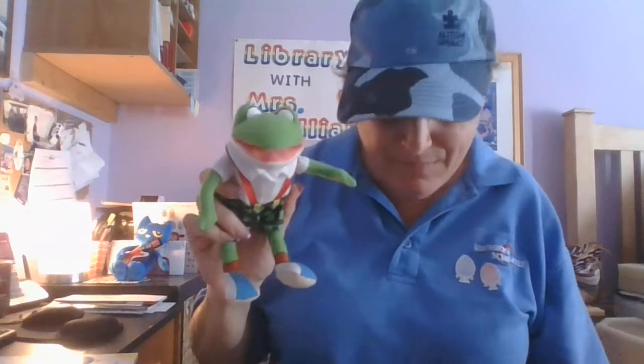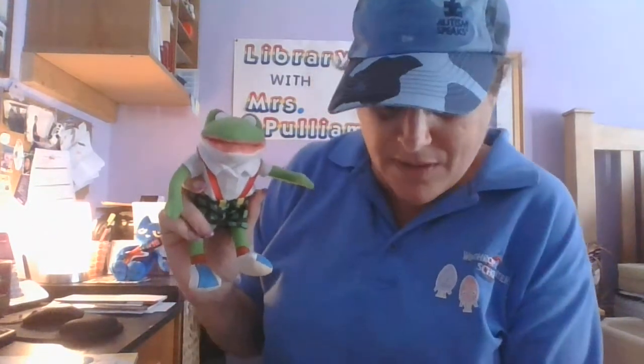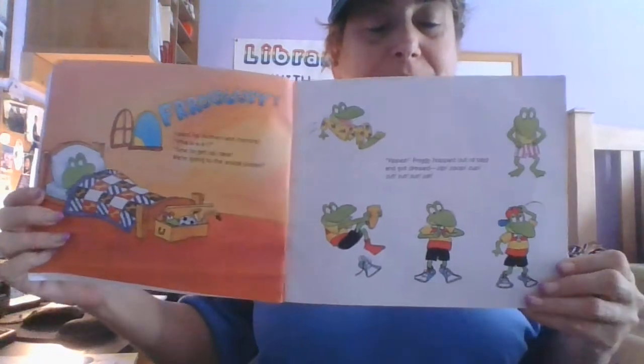Here he is. We're going to the animal shelter. Yippee! He got up and jumped right out of bed. Well, he hopped, right? Hopped out of bed and he got dressed. Zip, zip, zip, zip, zip, zip. And he's ready to go. Because you know Froggy, he doesn't play around. He's ready, he's ready.